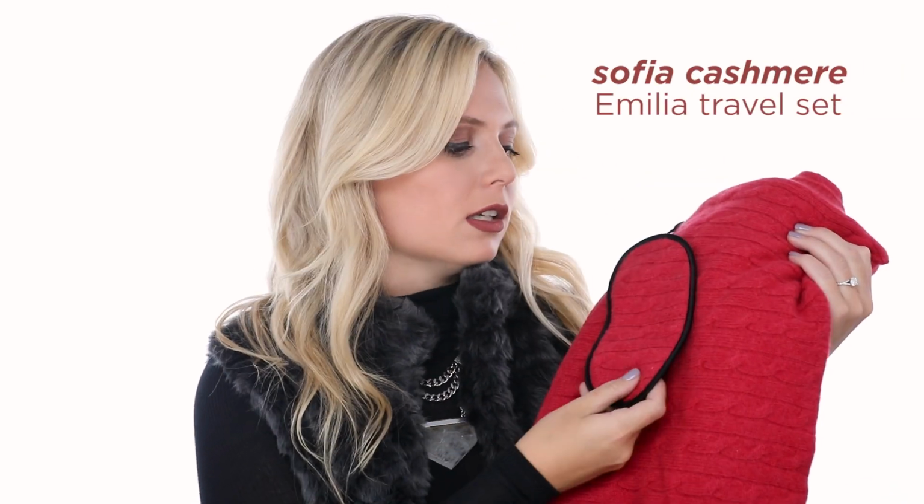The next thing I love is this Sofia Cashmere set. So I love to travel with this, especially when I commute on the train. It's always really cold in the winter. In this set, you get an eye mask. You also get this cozy blanket, which is probably the coziest blanket I've ever felt.